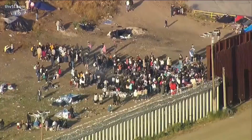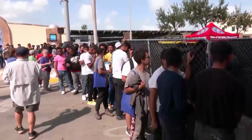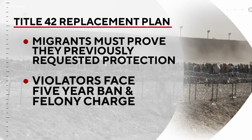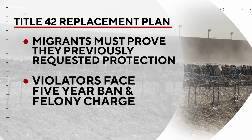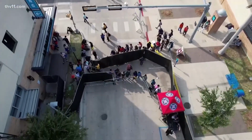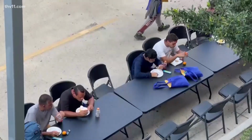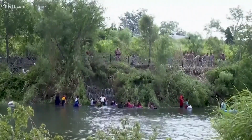Title 42, the pandemic-era public health measure that allowed the U.S. to quickly expel migrants due to COVID-19, also expires today. But as people hope to enter the U.S., the Biden administration has put in place new rules aimed at curbing the numbers. Migrants are now required to prove they've applied for asylum online or through another country first. Violators face a 5-year ban from the U.S. and a felony charge. The White House has also announced plans to set up 100 processing centers in Central and South America in hopes of shifting asylum seekers away from the border.